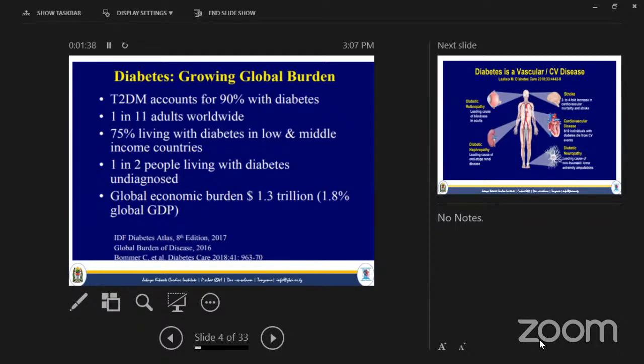And it's actually postulated that out of every 11 adults, one patient will get diabetes. And 75% of these live in low and middle income countries. Actually, in every two people living with diabetes, one person probably is not diagnosed with diabetes.